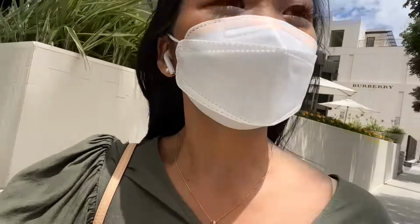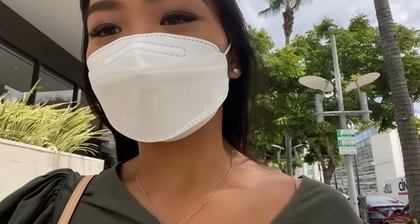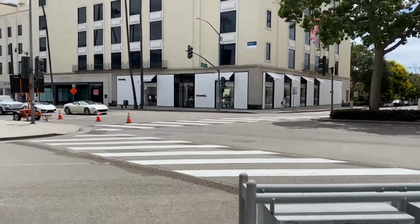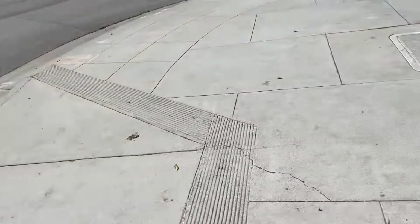So I wanted to... Did they move the Chanel store? Oh my god, I don't know if they're moving it to this one. That looks so new. That's interesting. Okay, let's go.